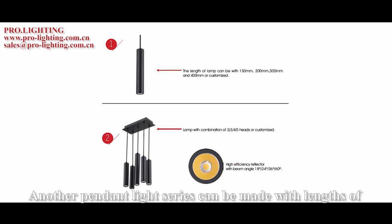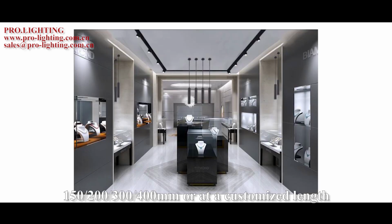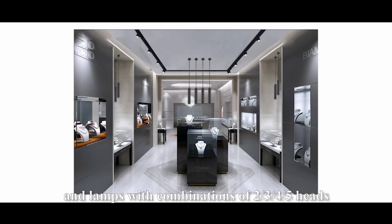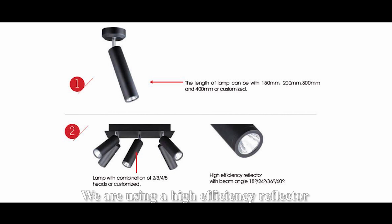Another pendant light series can be made with lengths of 150, 200, 300, or 400 millimeters or at a customized length, and lamps with combinations of 2, 3, 4, or 5 heads, which are also customizable. We are using a high efficiency reflector with a beam angle of 18, 24, 36, or 60 degrees.